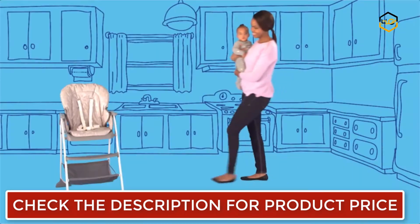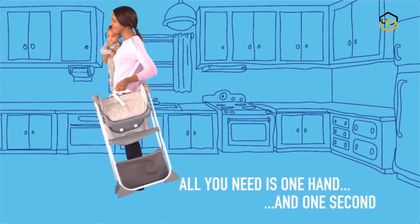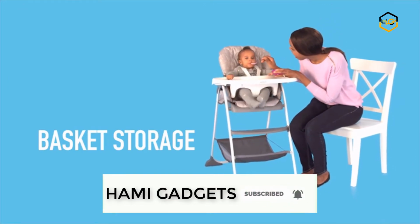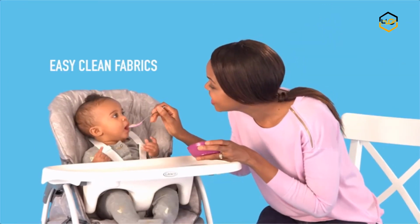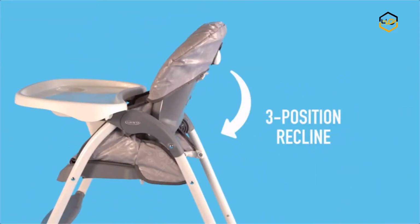It has a large mesh storage basket, perfect for storing extra bibs and wipes, and a full-size cup holder keeps their cup in place. The 3-position reclining seat, footrest and seat pad keep your child comfy during meals and snacks. This ultra-slim folding high chair is designed to fit in compact spaces.